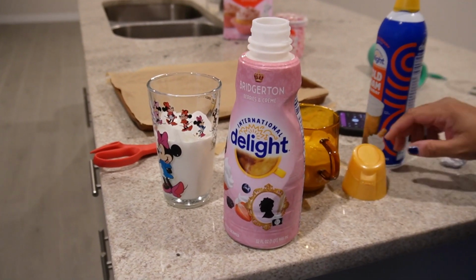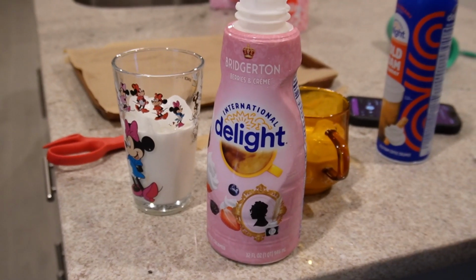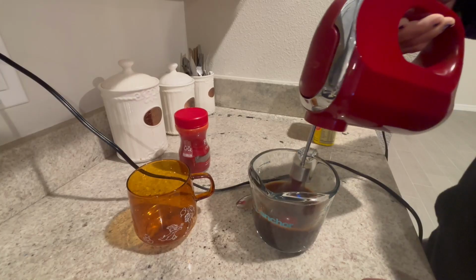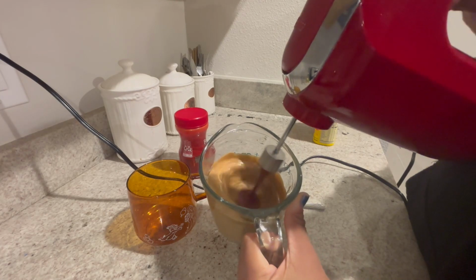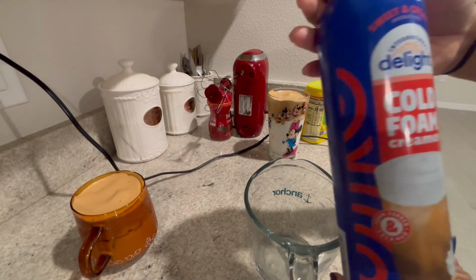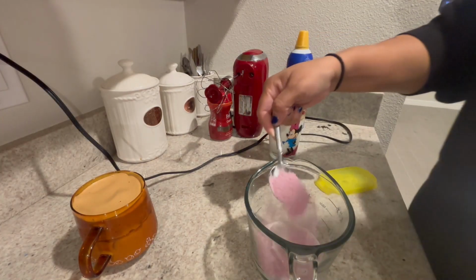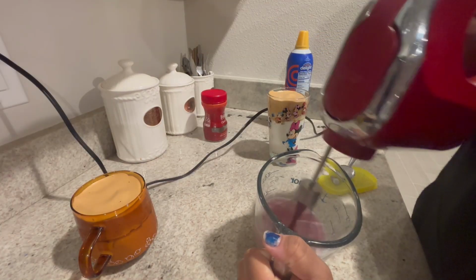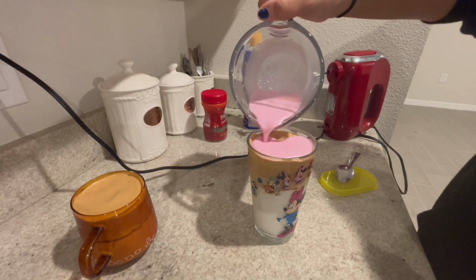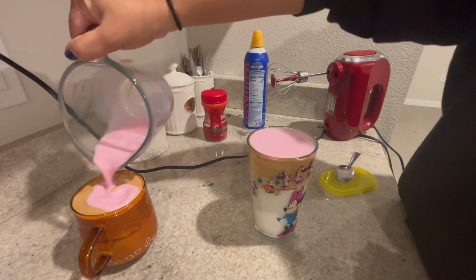I'm making coffee, like Dalgona style. I just got Bridgerton coffee creamer. So she's gonna make the coffee with that. But I love that it came in a pink bottle. A million out of 10. It was really good.